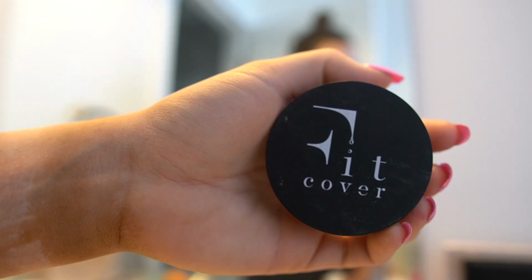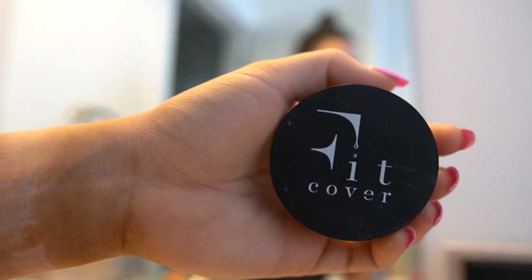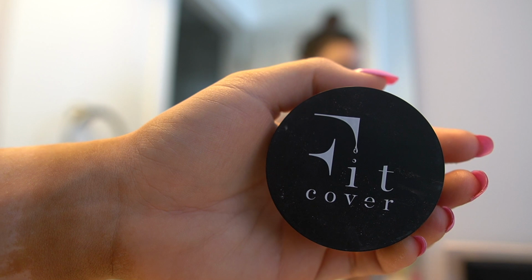What I use for foundation is what I've been using since I think last summer, and it is this Fit Cover Australia powder foundation. Now listen, with my skin and my preference in makeup, I was like, I will never wear a powder foundation. It's garbage, it's stupid, because I like full coverage foundation. Yo, this stuff actually covers.